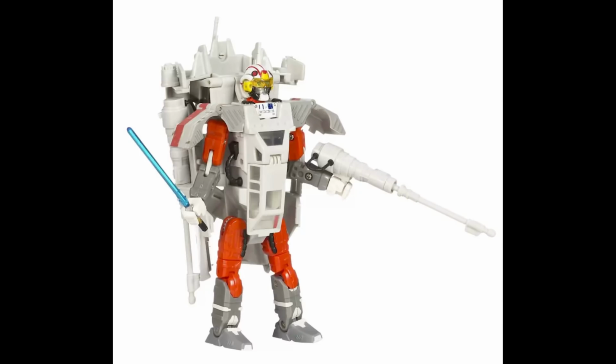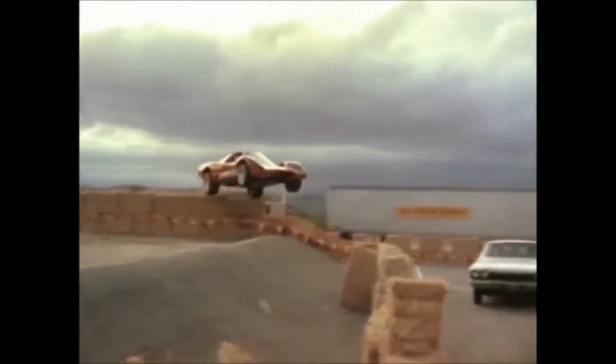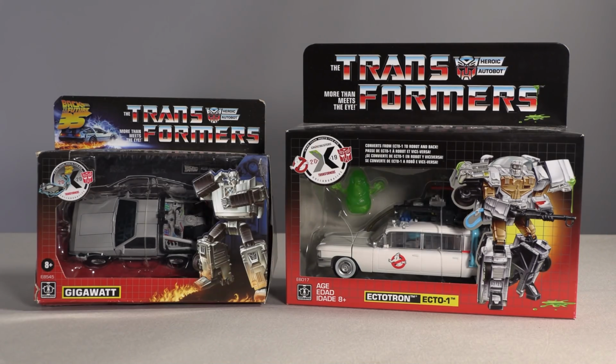And while that got off to a rocky start with Star Wars-inspired Transformers that were, frankly, worthless wastes of time and engineering, Hasbro finally realized the real allure of making Transformer mashups is in the famous vehicles of film and television. Thus far, their most notable releases in this category have been their Ghostbusters-inspired Ectotron, a transforming version of the famous Ecto-1 ambulance, and a Back to the Future tribute named Gigawatt, a transforming version of the famous DeLorean time machine that becomes an Autobot.